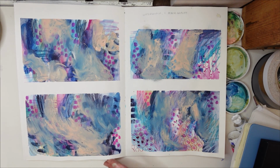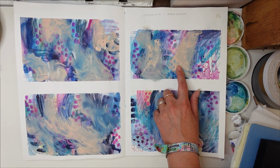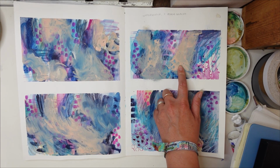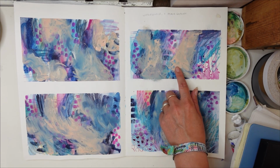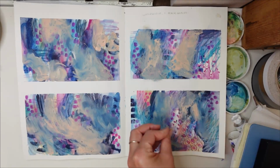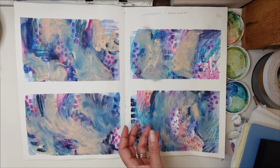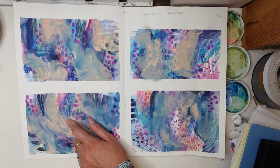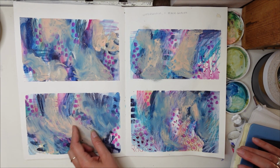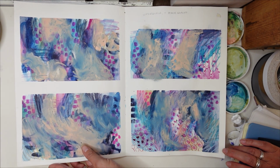And this is really yucky. Another page that I don't really like, but I've got some interesting effects. This was really interesting, this bubbling resist. And that was from the Neocolor. So putting down the Neocolor crayon and not activating it with water, but then putting gouache over the top, created these gorgeous little bubbles. So that was a really nice surprise, and definitely something I'd love to use in my work in the future.